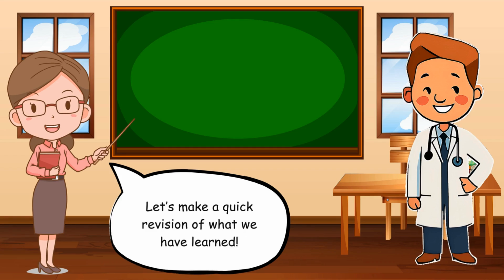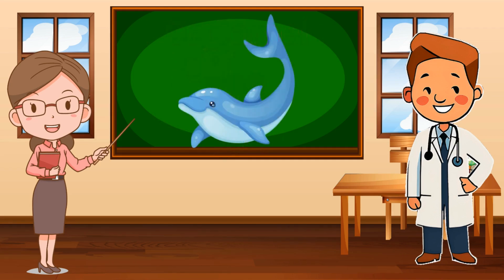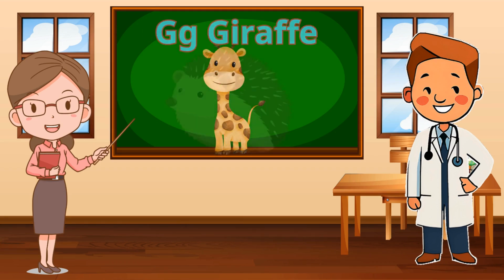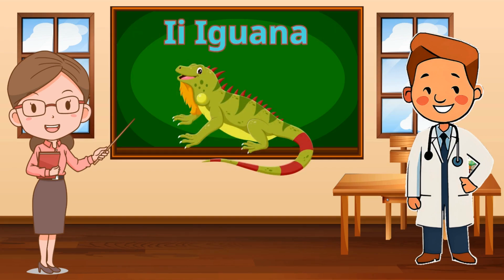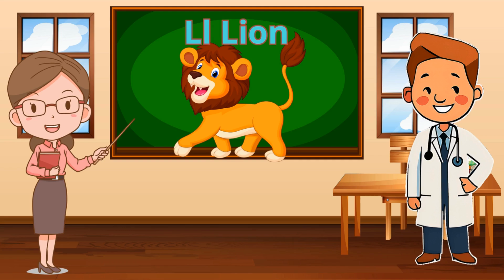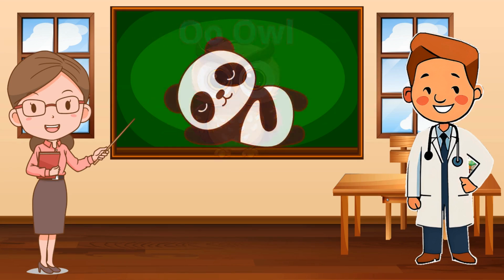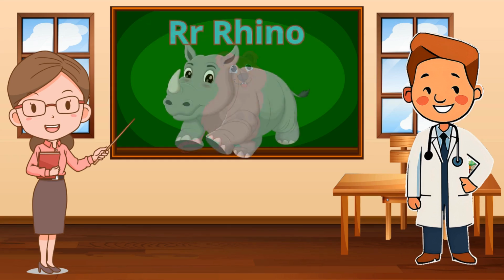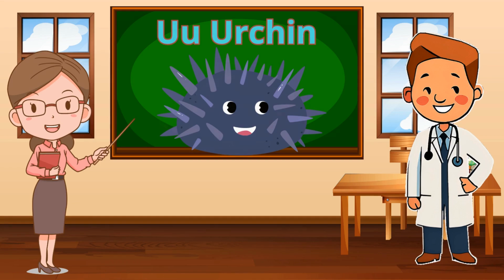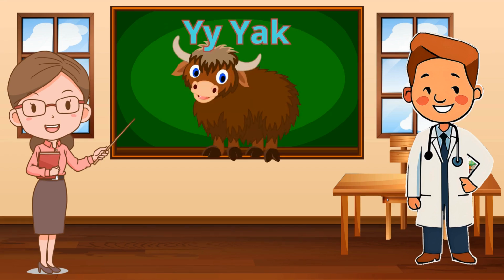Let's make a quick revision of what we have learned. Why not? A. Alligator. B. Bear. C. Camel. D. Dolphin. E. Elephant. F. Flamingo. G. Giraffe. H. Hedgehog. I. Iguana. J. Jaguar. K. Kangaroo. L. Lion. M. Marmot. N. Nautilus. O. Owl. P. Panda. Q. Quokka. R. Rhino. S. Sloth. T. Tiger. U. Urchin. V. Vole. W. Wolf. X. Xeris. Y. Yak. Z.